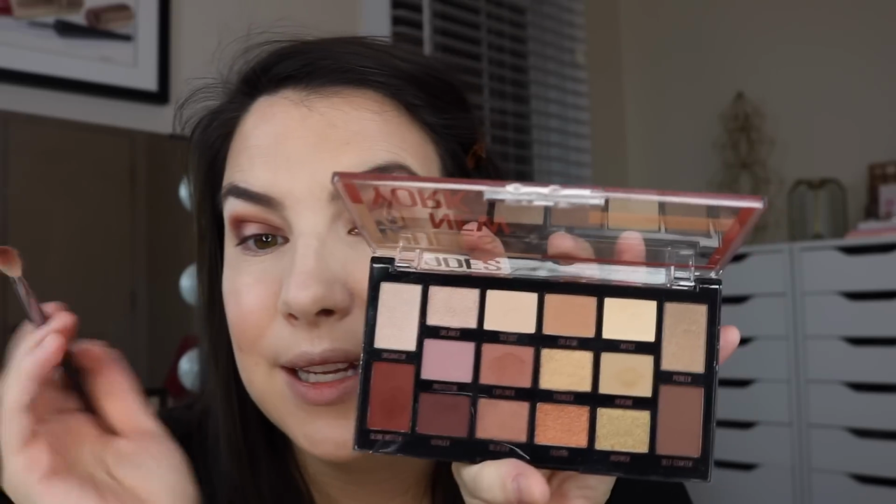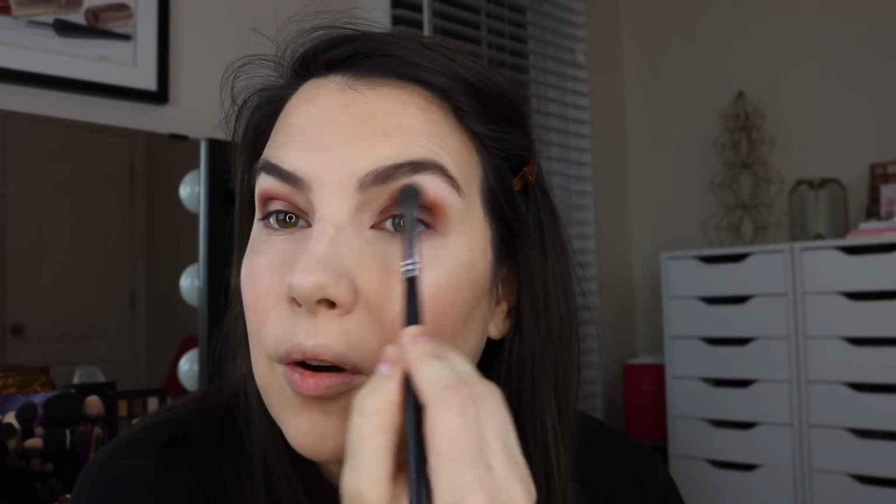Everything is holding its place here as its own specific shade, and there's nothing too close to each other. Okay, so you can see what I'm doing here. I'm just taking my E25 brush that I initially applied stuff to the crease with, and I'm just trying to smooth my colors out. We'll take a little highlight here, this shade called Soloist. By the way, so full coverage.